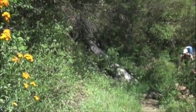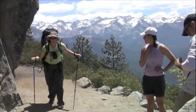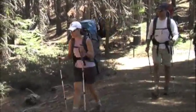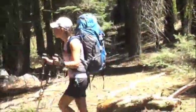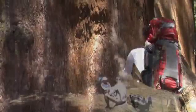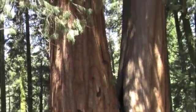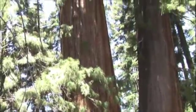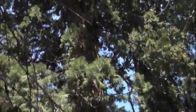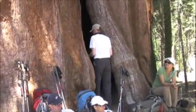We steadily lose elevation throughout the day as we move down different vegetation zones towards the big trees. We round a corner away from the sun and into the coolness of our first big trees. These trees are big. It's hard to get an idea of the scale from photographs. There's only one way to get it, and that's to be there.